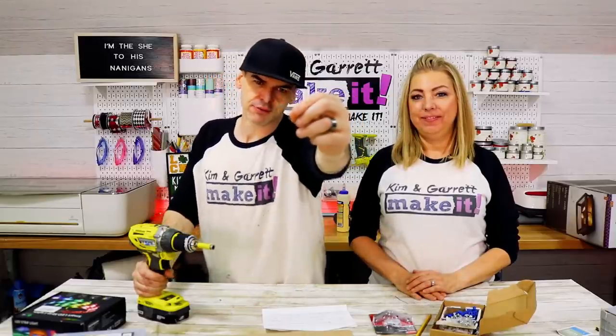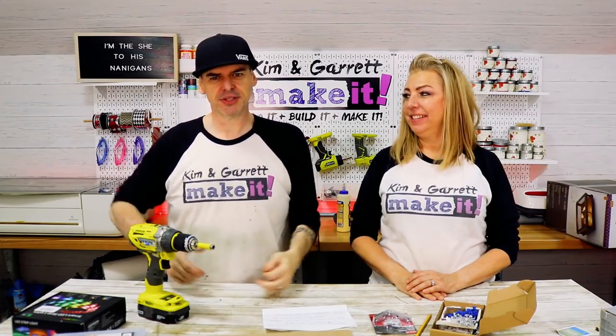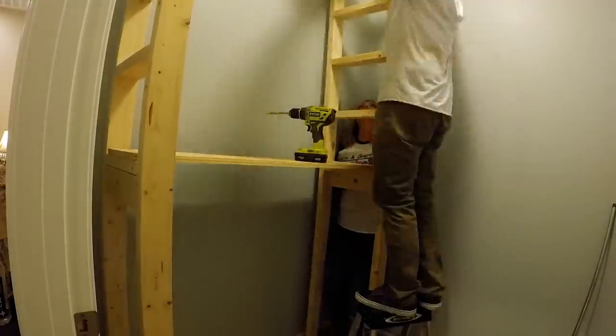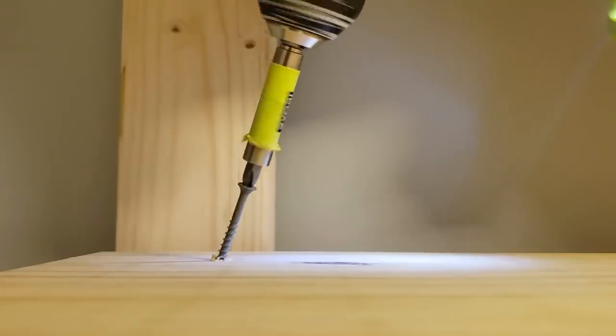We're gonna attach the shelves with this 1 5/8 inch screw. As we add the shelves, it'll become more stable. And I ended up ditching the 2x4s and I went with a 1x12x48 inch project board because the 2x4s looked ugly.